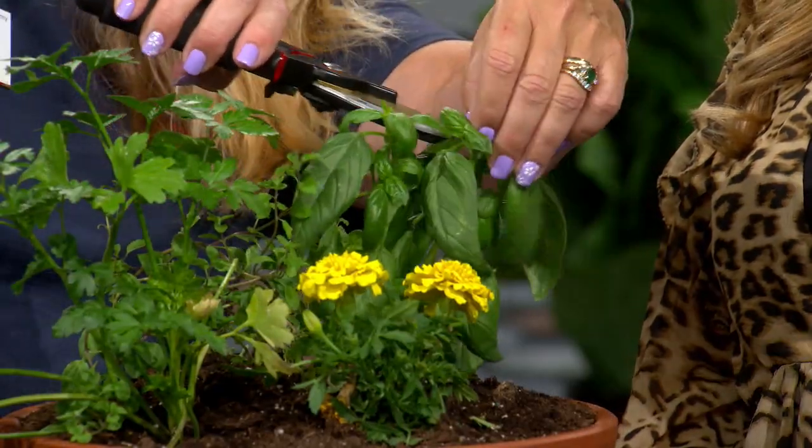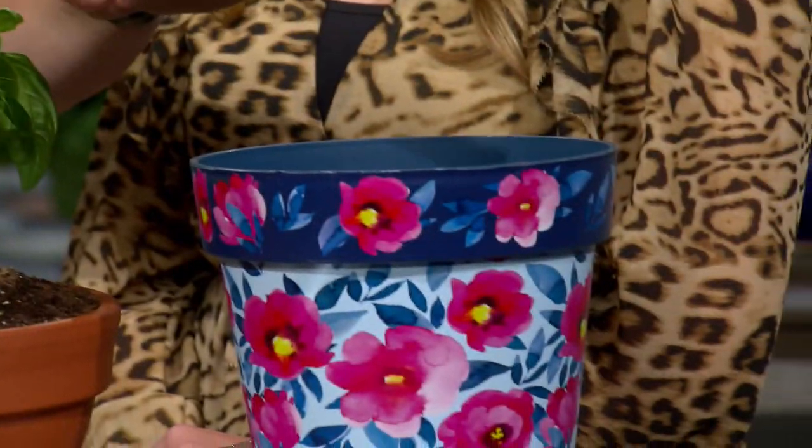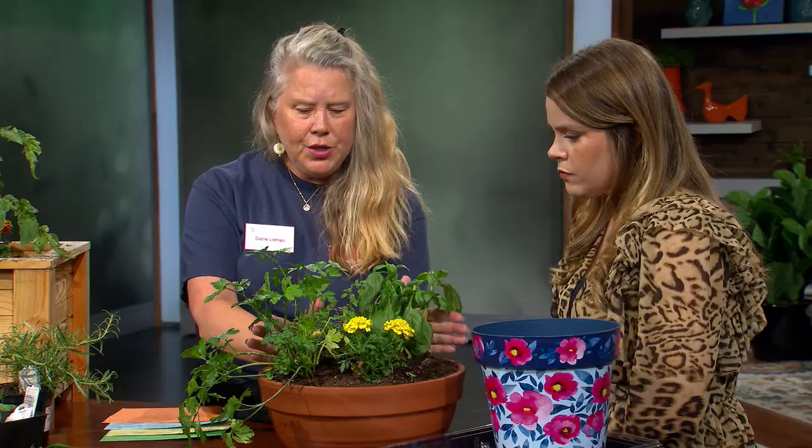Basil, you're going to trim down to the first joint where you've got a lot of leaves. Do you like basil? I love basil. Here, smell that. I'm telling you. That smells so good. And when you go to pot them, you also want to start with a clean, fresh pot. Then you pick what you want to go in that pot.